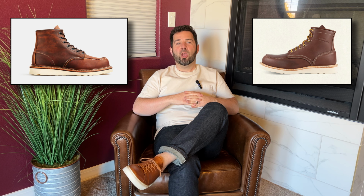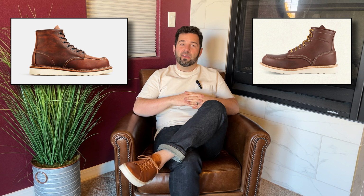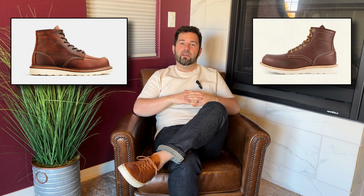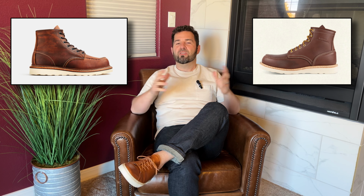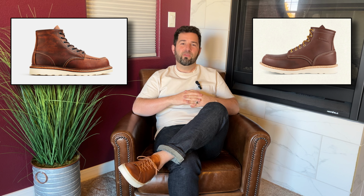Today we're going to talk about two of my favorite mock toes, the Red Wing 1907, also known as the Red Wing Classic 6-inch mock. The 1907 designation means it's in copper rough and tough leather, of course. And we're going to talk about the White's Boots Perry 6-inch, not to be confused with the Perry Select, which is a little pricier. So these two boots, both made in America, I think represent a great value, great style, great look from companies with great heritage. So which one's better, and are they actually the two best mock toe boots you can buy for around $350? Stick around and find out.